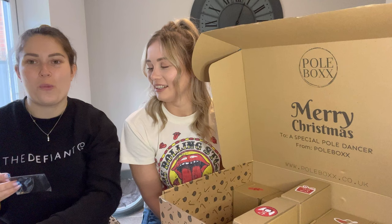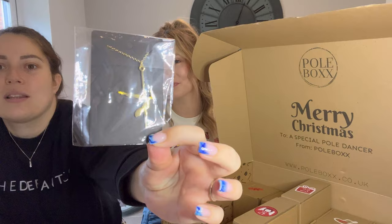Number 13, I'm looking for some. So we put a necklace in one of our boxes and people absolutely loved it, so we had to get some more made. We've gone back and done a new design and it's gold. So here's another pole dancing necklace that you'll receive. They're so cute. They are really cute, aren't they?